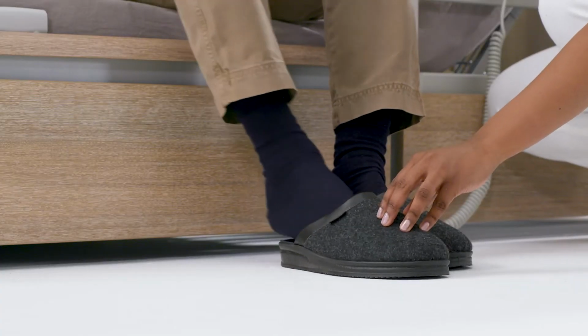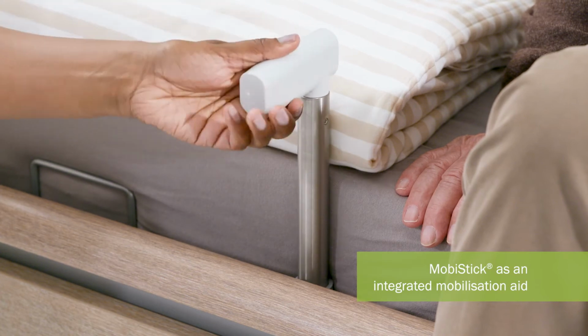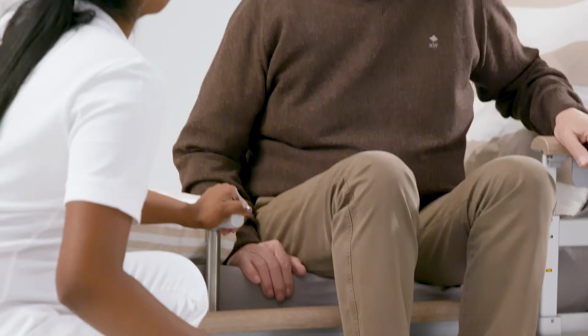The Mobi stick offers additional safety for independent, self-determined exit of the bed. This supports a stable and upright sitting position of the resident on both sides.